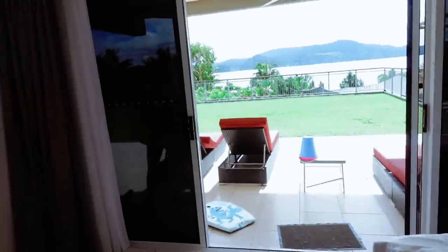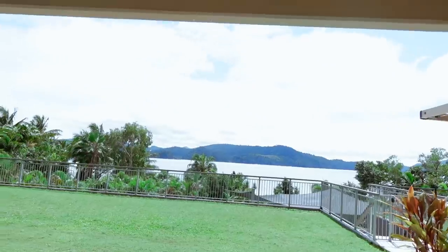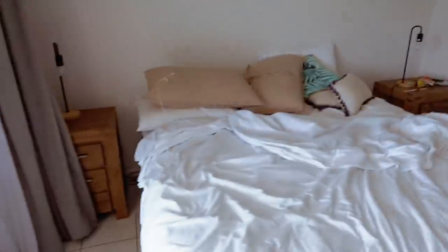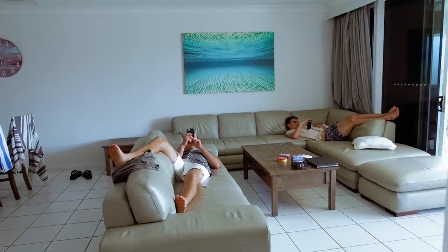Riley is currently setting up a vlogging spot, which I just love. This is our view, by the way. This is our view from the apartment. This is mine and Sam's room. We've already made it a mess. This is our suitcase. Well, this is his. This is mine. Let's see what the boys are doing. You guys having fun?